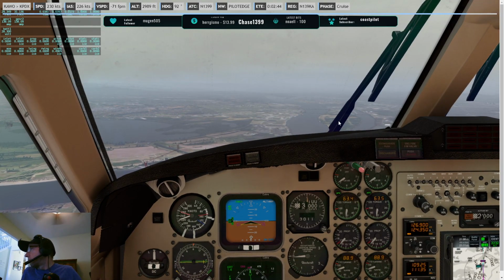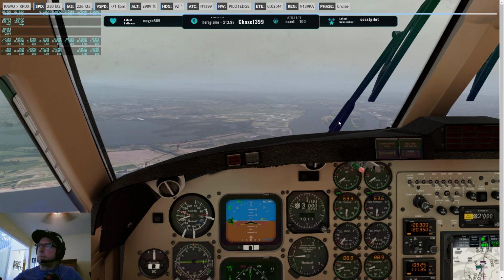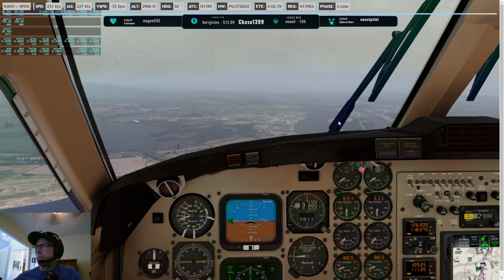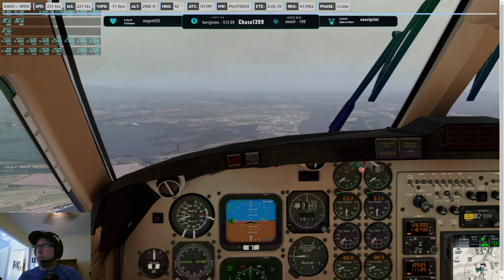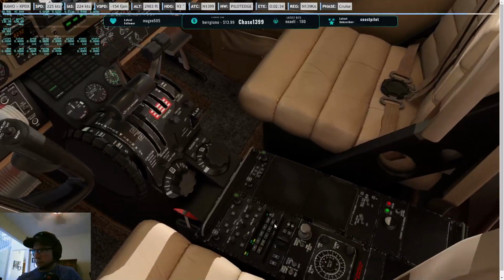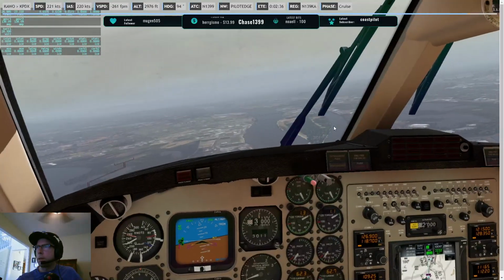And Paper. 187 is tower. Clear to land, runway 28, 441. 187 is tower. And we'll go ahead and drop out of the sky, go down to 2,000 feet.